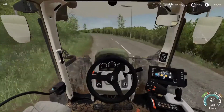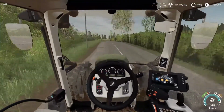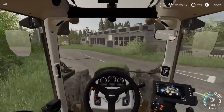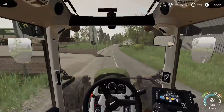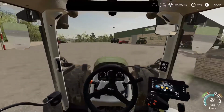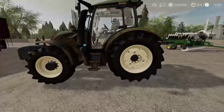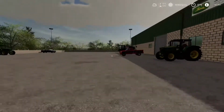Brilliant, so we're just heading up the hill to the dealership. Andy very kindly has dropped the pickup up there as well for us. He said he needed to nip into the village anyway, so he's dropped that off, and we'll hopefully get him to do some more jobs later. But we've got the Vulture here. I've swapped over the wheels again, so we're back onto the normal wheels rather than the row crops.